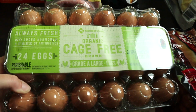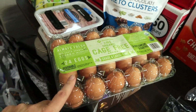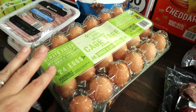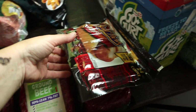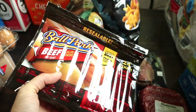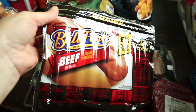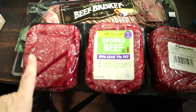Right here we just have a 24 pack of eggs. We still have eggs. Again, normally we go through about 15 dozen a month, but I just don't have the room to store them. So I can only store about 4 dozen at a time, and we still have some. And then a big pack of the Ballpark Franks. So I really like to buy like the cleaner brands of these, but Sam's just doesn't have that option, and so this was the best I could find, and I'm okay with that. It doesn't happen very often.